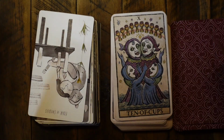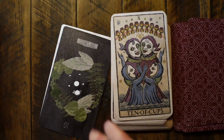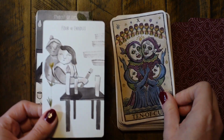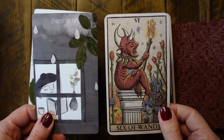I do think they could be an interesting pairing, even using them in the way I just described, where perhaps I pull from Trionfi Della Luna first to get the immediate message of what I need to be looking into right now, and then use Future Ancestors as a, how do I do that?